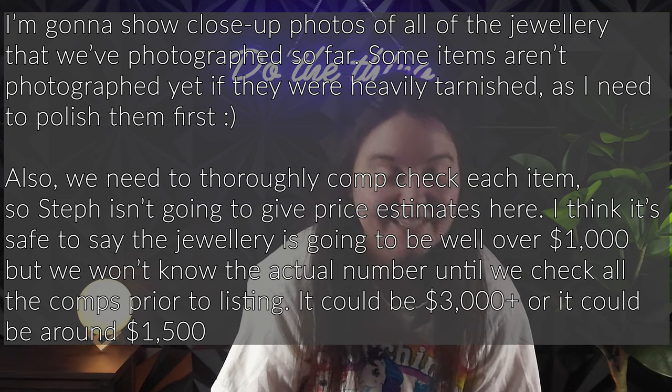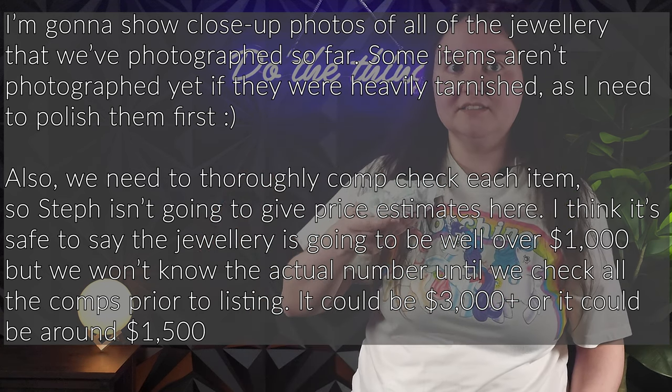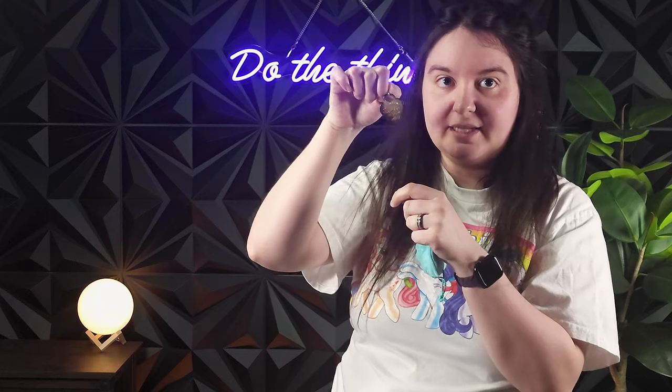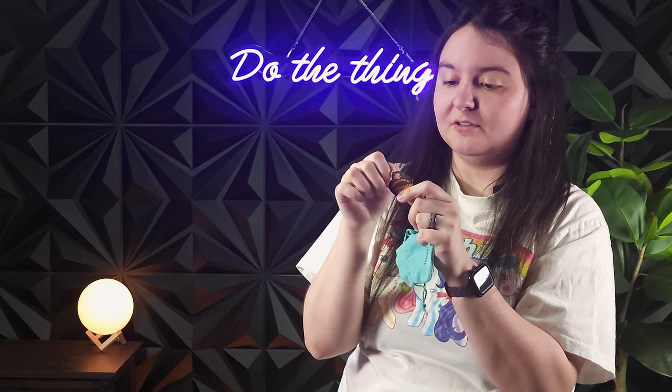I see a little Tiffany bag. Look at the little Tiffany bag. Oh, let's see what's in it. Oh, multiple things. Oh my god. Okay, this is a Tiffany & Co. pendant. It says, please return to Tiffany & Co. New York 925. So it's sterling silver.